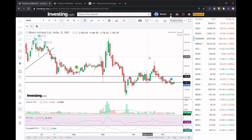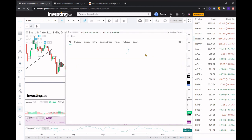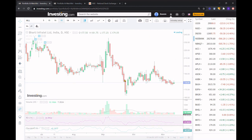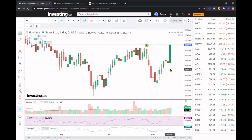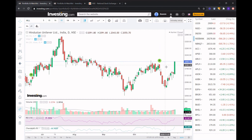Third one that we'll talk about is Hindustan Lever. Hindustan Lever has made this double bottom pattern. This is an Adam and Eve pattern, and if you look at this, it has made a double bottom and broken out today with good volumes. So this looks like it can really give good results.